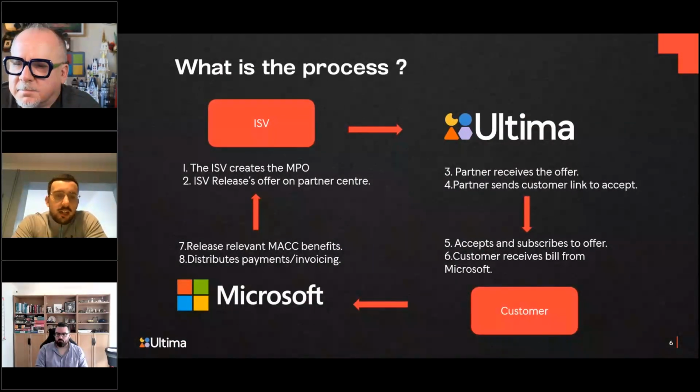Going to the next layer beyond this, you want to start looking at the process behind it. At the start, I mentioned it's like a 4-tier. So it's between the ISV, it's between Ultima, the partner, it's between you, the customer, and it's between Microsoft being the main person owning this.